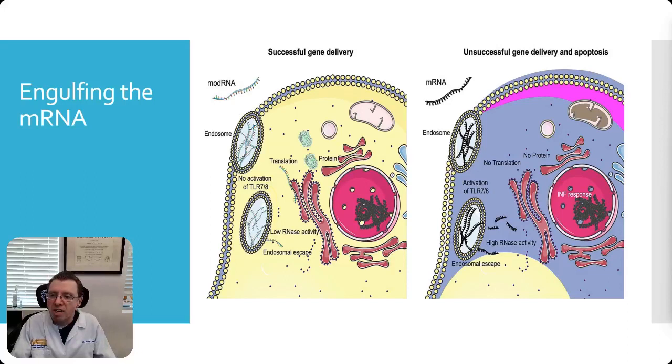The modified RNA versus regular RNA. Modified RNA is designed from the vaccines to basically withstand being digested by the endosome and to be able to escape it without being digested by an RNase. Whereas regular RNA typically gets destroyed, but viruses have evolved strategies to avoid that so that they can make it over to the endoplasmic reticulum where they can be translated into proteins.